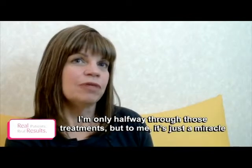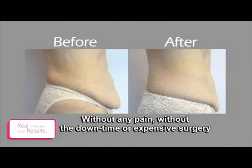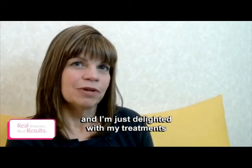I'm only halfway through those treatments, but to me it's just a miracle. Without any pain, without the downtime or expensive surgery, there's significant improvement already, and I'm just delighted with my treatments.